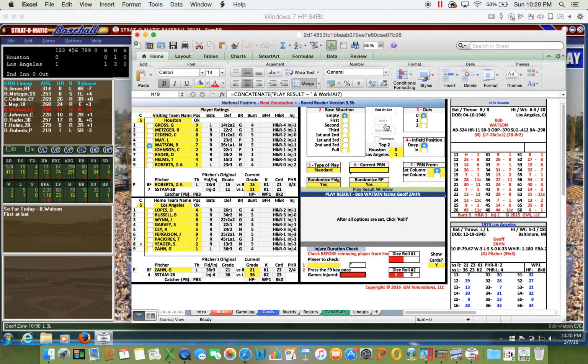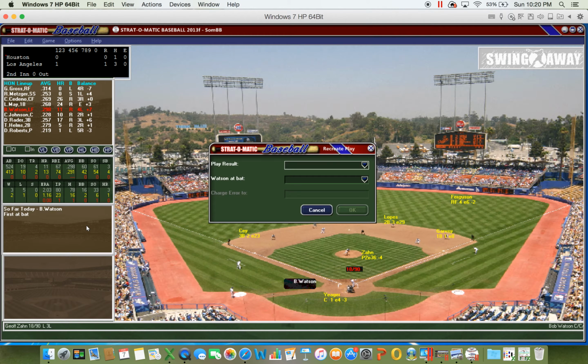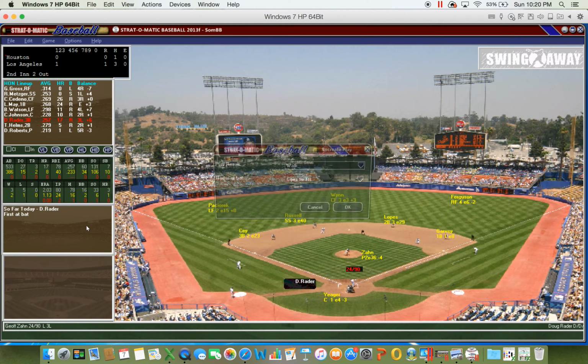Bob Watson will lead it off. Watson's already hit more homers than he actually did. He grounds out there. Cliff Johnson will pop out. So a ground out and a pop out. And then Doug Rader. 2 balls twice, that's a walk. So a ground out, a pop out, and a walk to Rader.